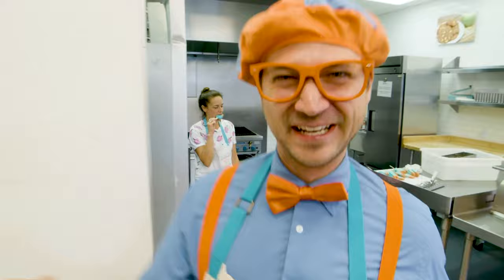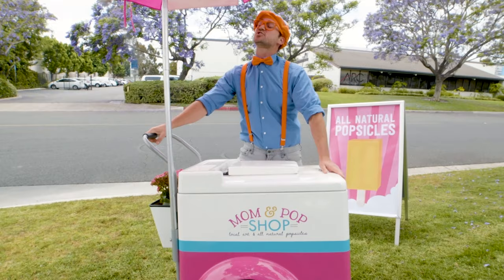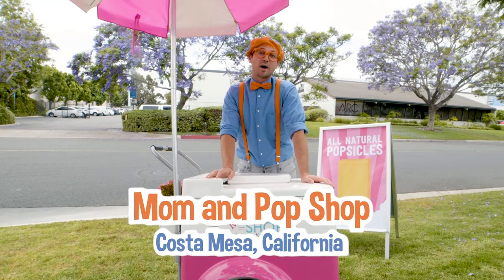Popsicles, popsicles, who wants a popsicle? I love popsicles, and that was so much fun learning about how to make popsicles with you at Mom and Pop Shop in Costa Mesa, California.